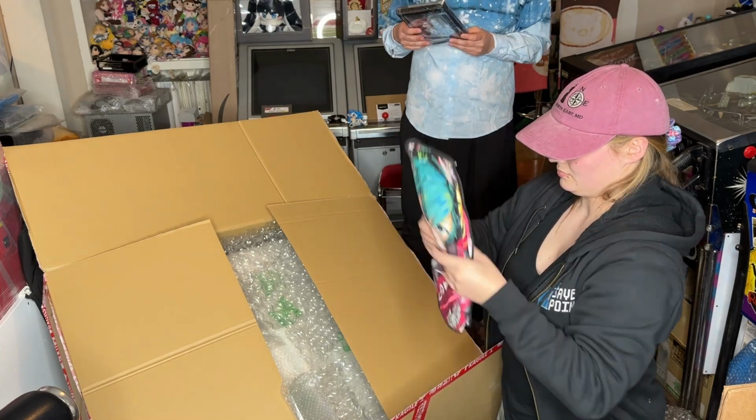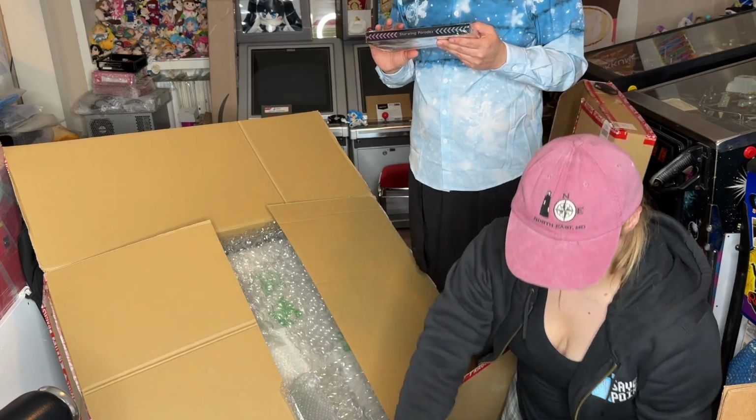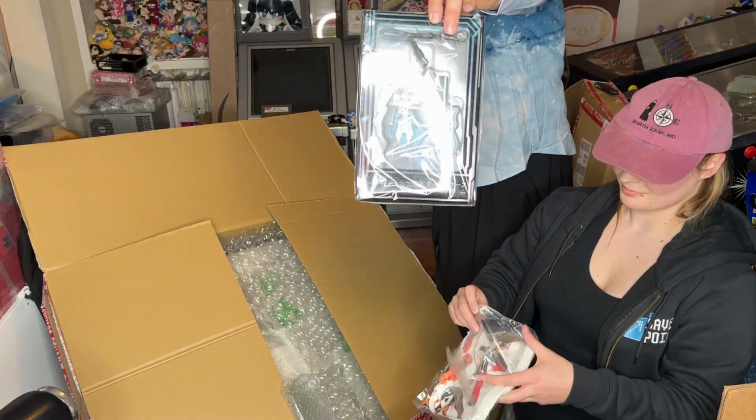So yeah, it looks like there are 4 different keychains. Eventually I may try and get all of them, like the pass cases. These are, I don't know, like a faux leather or plastic or something, and you can put your pass in there to tap the card.